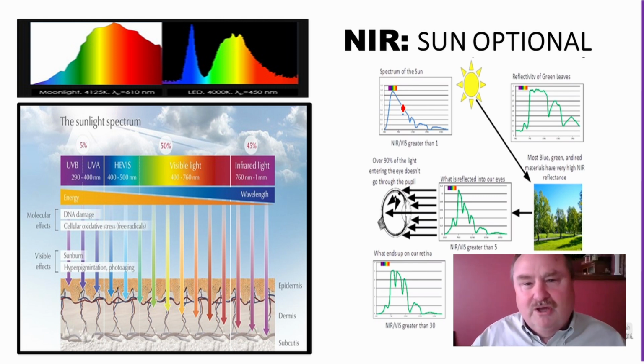Well, it's not only good, it's scientifically correct, because what we're finding is that the more near infrared exposure you have, the better the body is actually able to deal with everything from depression to disease. So then on the right, you see one of my graphs that I published with Russ. But on the first upper left-hand corner is the NIR sun optional, is what we typically talk about.